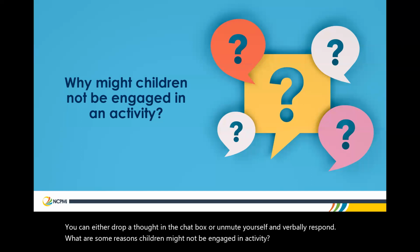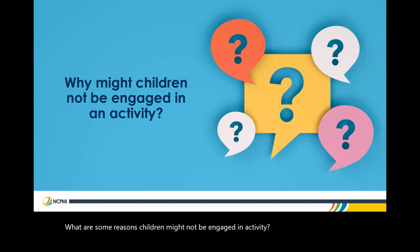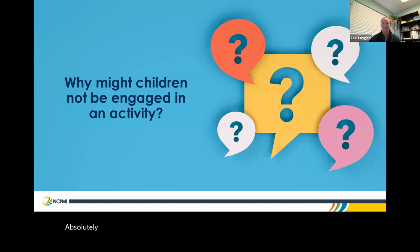The activity might be under their growth development, like not the appropriate age for the activity. I've noticed that in some of my classrooms either the activity is too advanced and so they lose interest or get frustrated, or the activity is too easy for them, and maybe they're a 3-year-old but it's a 2-year-old activity, and so they're bored with it within 5 seconds. Absolutely. Yeah.